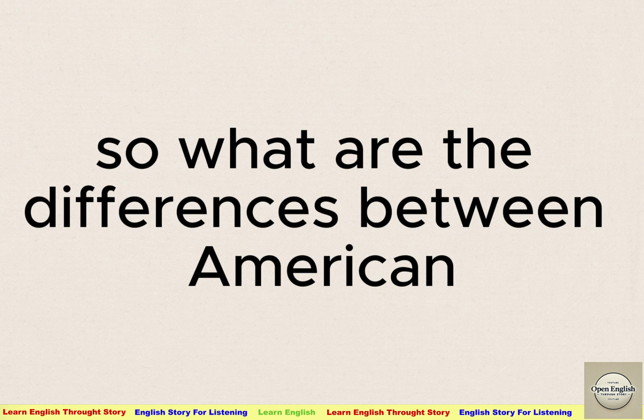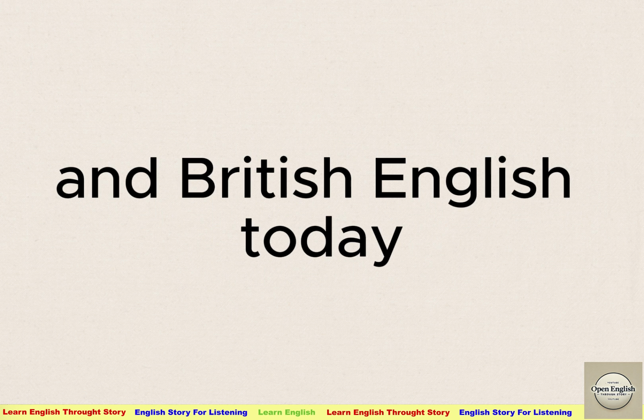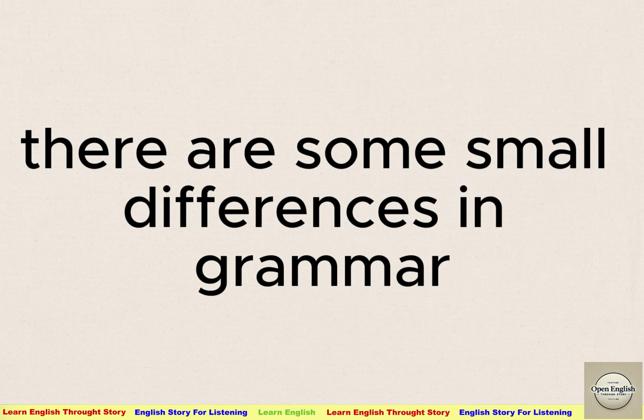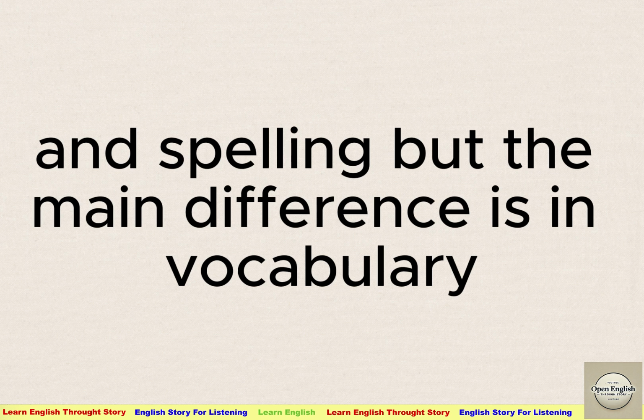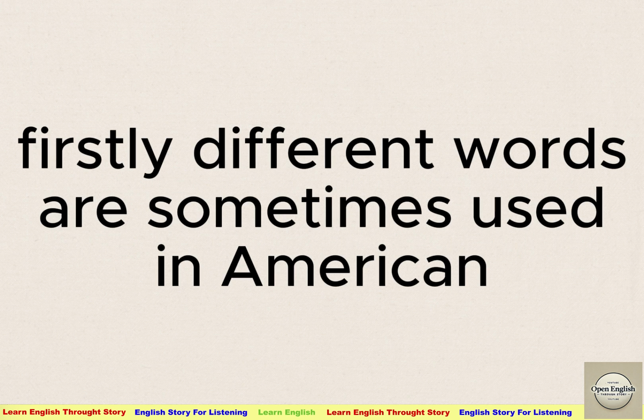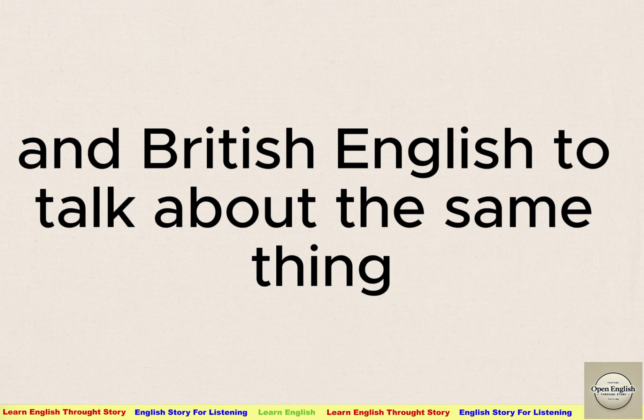So, what are the differences between American and British English today? As well as differences in pronunciation, there are some small differences in grammar and spelling. But the main difference is in vocabulary. Thousands of words are used differently. Firstly, different words are sometimes used in American and British English to talk about the same thing.